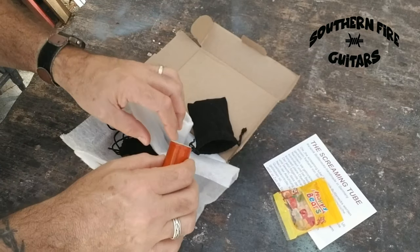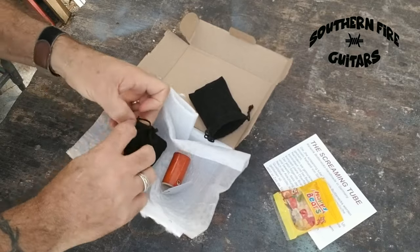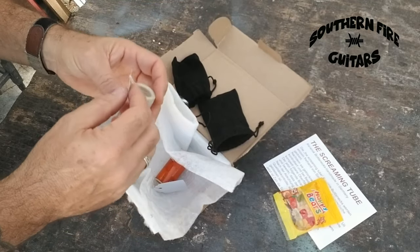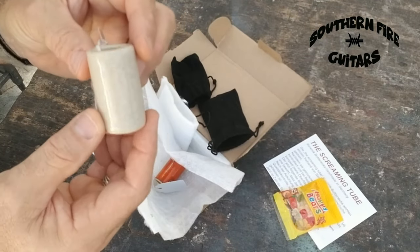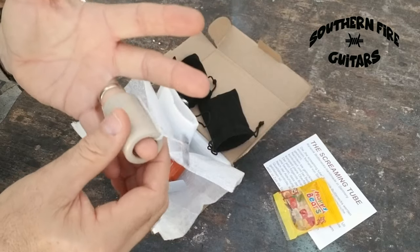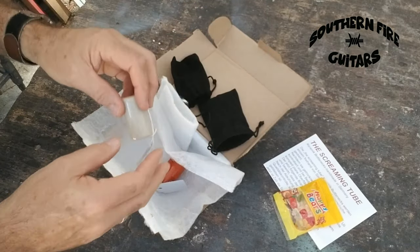There's one. And let's see this one. Look at that. It's like, put that crackle finish on it. Very nice. But they fit nice too. I can't wait to give them a try.